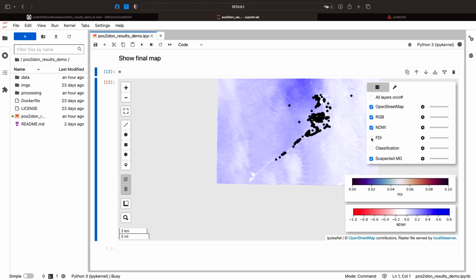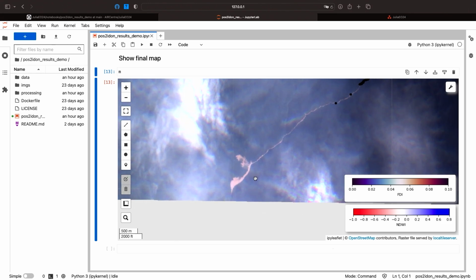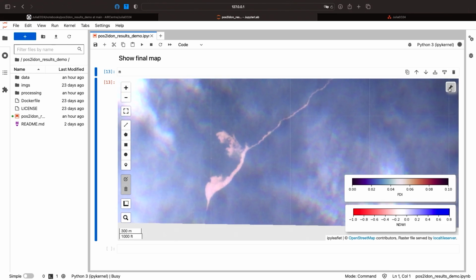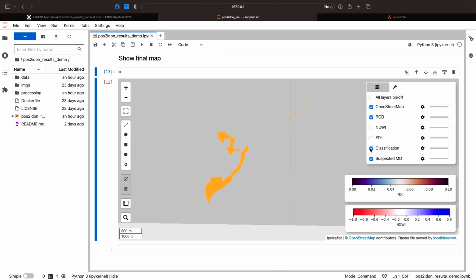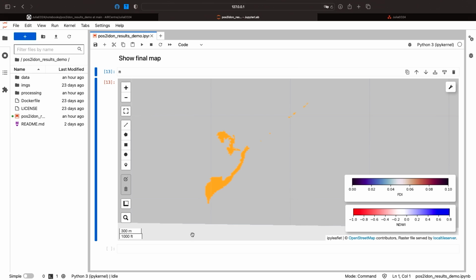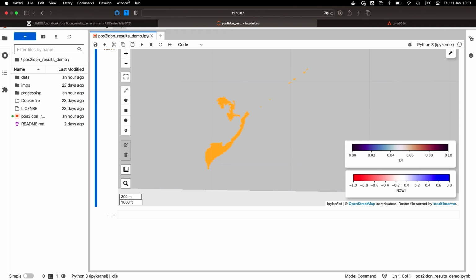Let me just remove this here, just to see how well it detects the clouds. Yeah, it detects the clouds kind of well. And there is here, for example, a false detection, where it considers this agglomeration over here a ship, which doesn't make any sense. But this is a thing that needs more improvement. So this was all I had to present. Any questions?